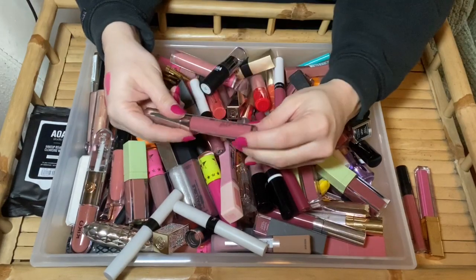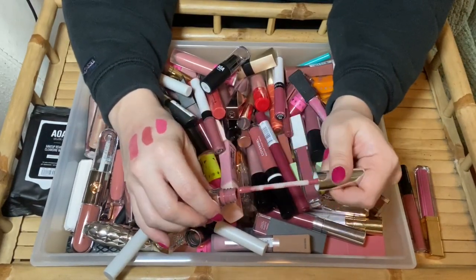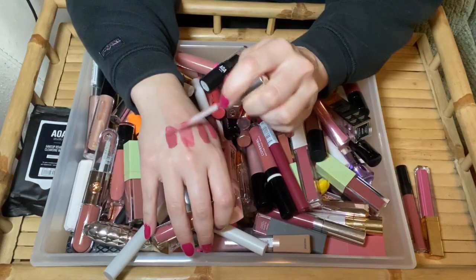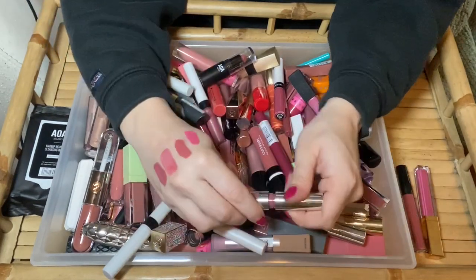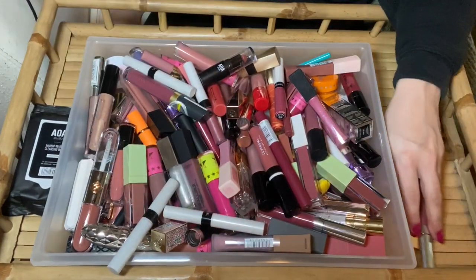This is ColourPop's Ultra Matte formula. This one is really nice. I like this formula. This is the only matte lipstick that I have from them. I don't know why, but that one is nice. You can see the difference in the formulas. I like an opaque liquid lipstick. That's just me. So we'll keep that one for sure.